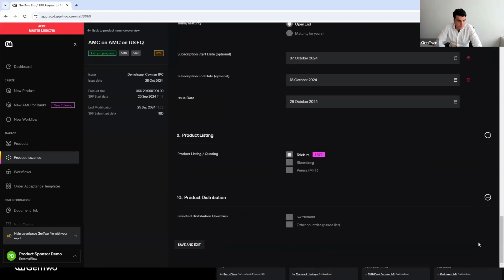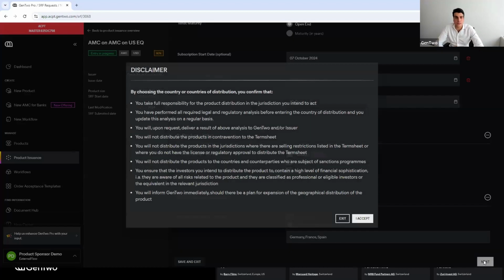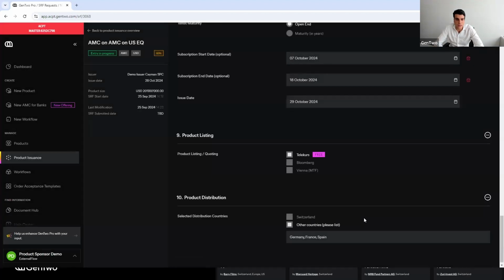Okay, let's move on. Product distribution. Here, I'm going to distribute mainly in, say, Germany, France, and Spain. Okay, so then I click next. Here I get the disclaimer. After reading it, I can click accept.